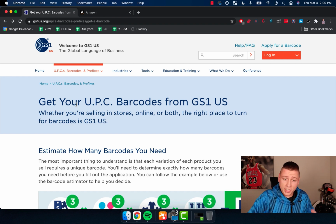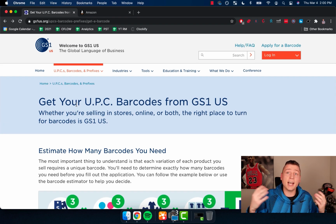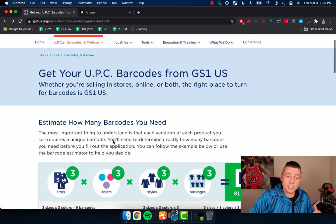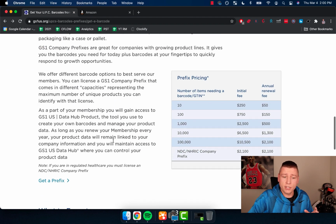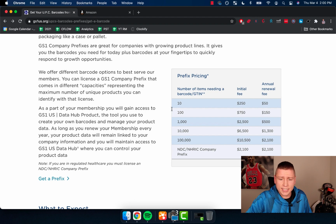So we're on the GS1 US website. GS1 is a company, it's a nonprofit. They're pretty much the ones who invented the UPC, the barcode. They're the global standard, which is what GS stands for, Global Standard 1. So this is a nonprofit barcode company. Now, why people in the past have not used GS1 compared to Nationwide Barcodes and Barcodes Mania is that they are freaking expensive.